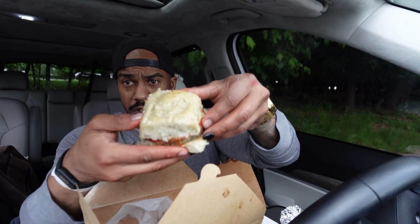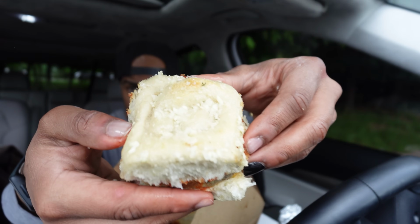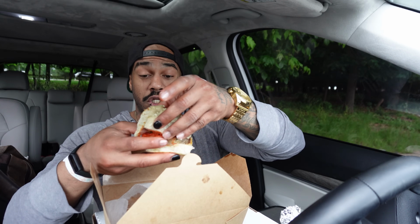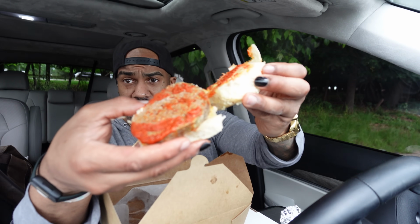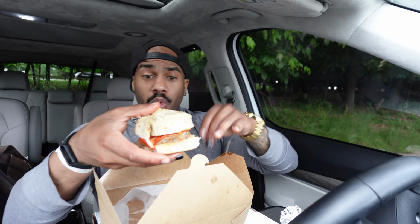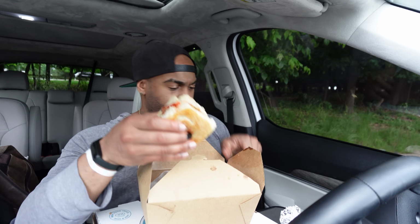So the garlic knot you can see on the top has like this garlic seasoning, like the garlic butter. These garlic knots seem really, really soft, which is amazing. Not a lot of cheese on here, which is kind of disappointing. And the sausage is a patty, which to me is a nice touch because it's going to cover the whole thing. But I just wish there was more cheese on here right off the bat and more sauce. Let me just put this to the side like this. Okay.